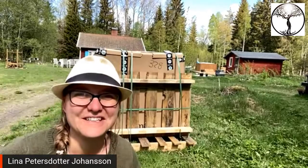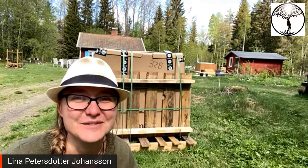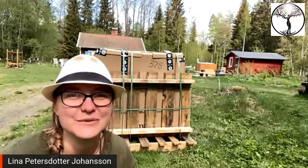Hi everyone. Today we're doing a spontaneous unpacking of the first gong for the wind temple, for this amazing place that we call the forest temple.